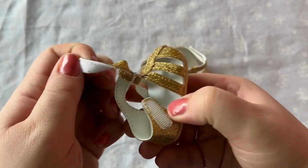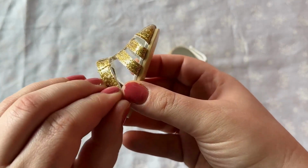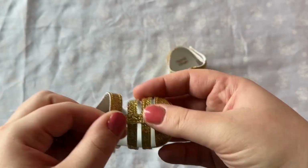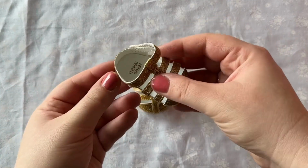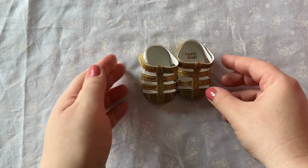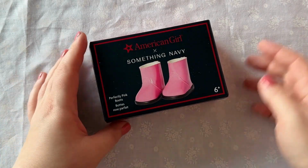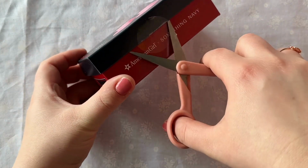The glitter doesn't shed or fall off. They're super cute. I honestly think that these would have been really nice as Makena's meet shoes. Way better than the ones she came with, and they match her outfit, so that could be something you could use them for. Next, I'm going to be opening up the Perfectly Pink boots.